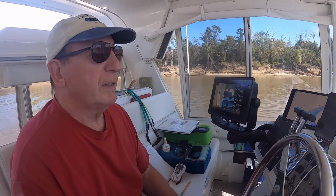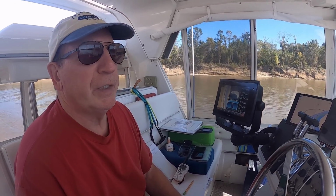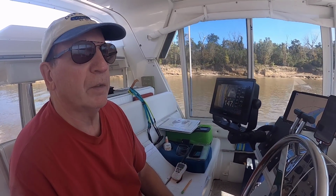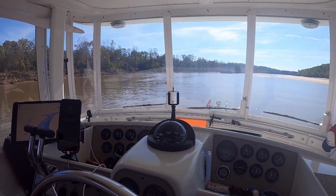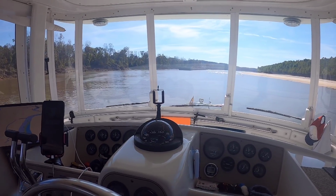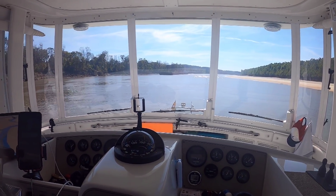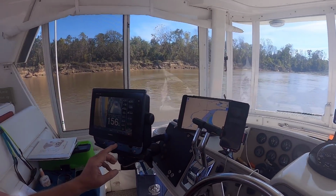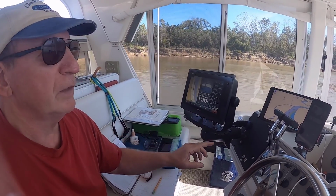I'll take a look at those apps a little bit later, but we're kind of hugging the greens here and passing one with another tow that's going upstream. There it is. But look at that beach over there. I don't want to get too close to that. I got 12 feet now, and I would have guessed I'm going to get a depth alarm here at 11. There it is, right there, shallow water, 11 feet.